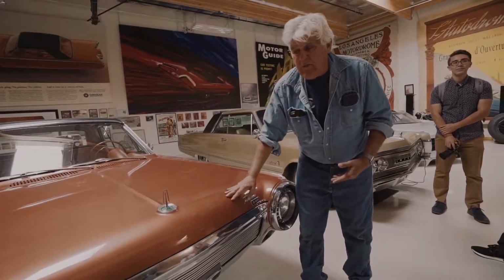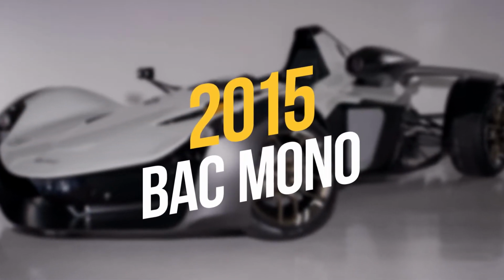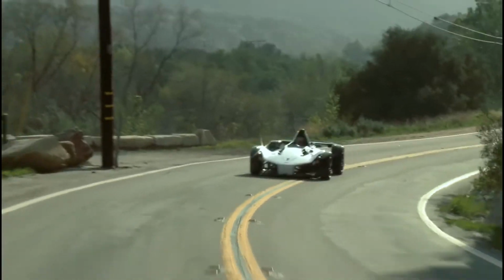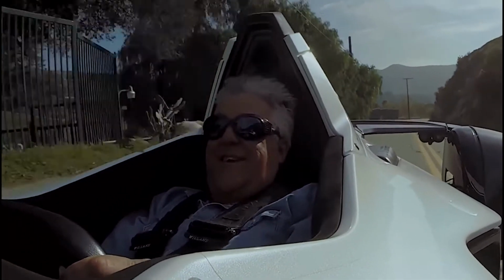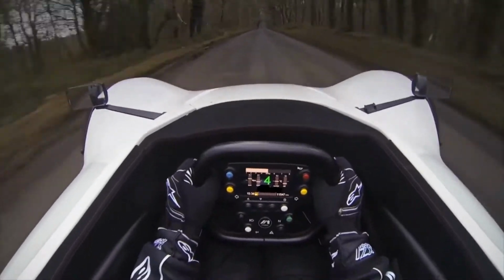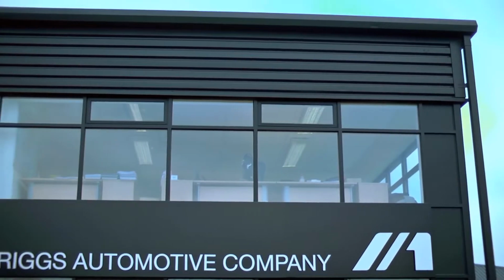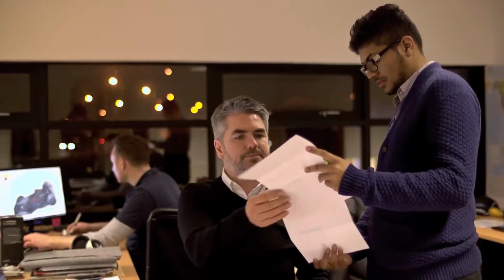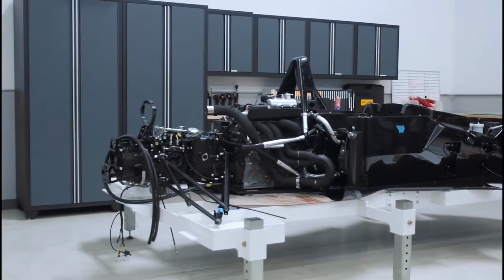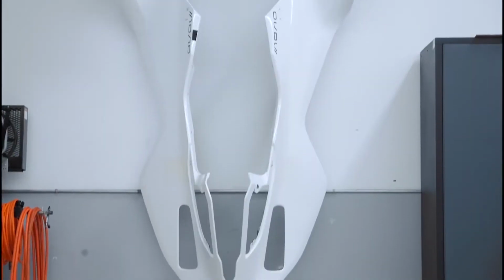Enjoy! Number 17. 2015 Bach Mono. Well, you probably didn't even know that this car existed, but we assure you it is very real. Briggs Automotive Company, or simply Bach, is the company that manufactures these beauties. The first mono car was produced in 2011, a single-seater road-legal sports car. The mono was originally powered by a heavily modified Ford Duratec gasoline engine, producing 286 horsepower.